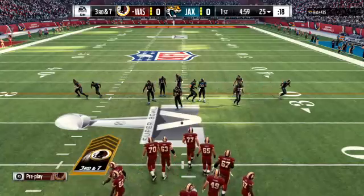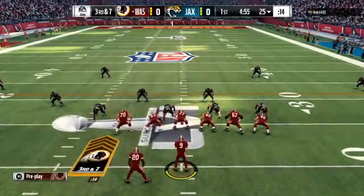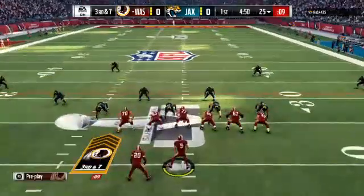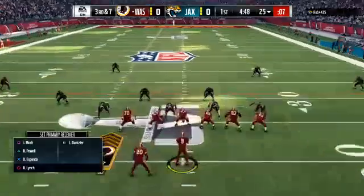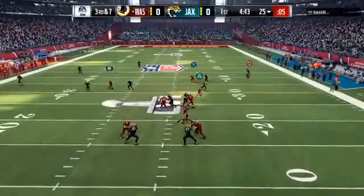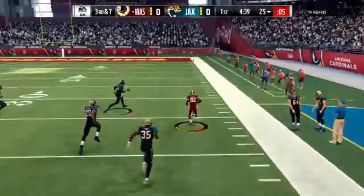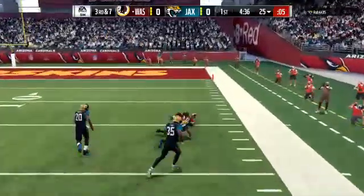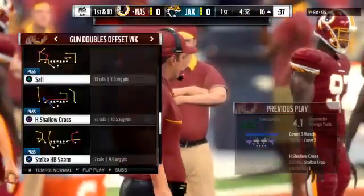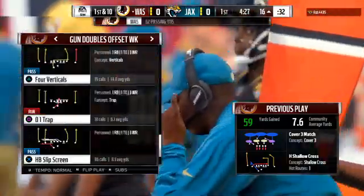And on third down, a nickel formation here defensively. They'll look to throw here. Completes it to Powell. And he'll be down deep into Jacksonville territory. A big play there on the catch and run. 59 yards.